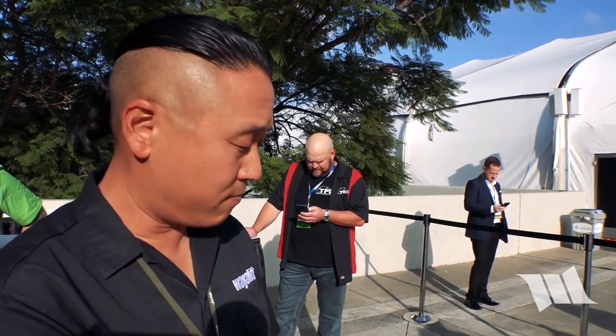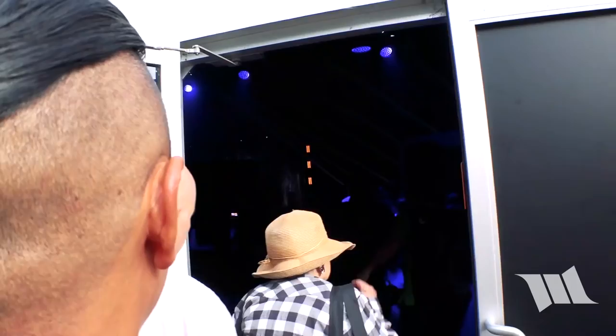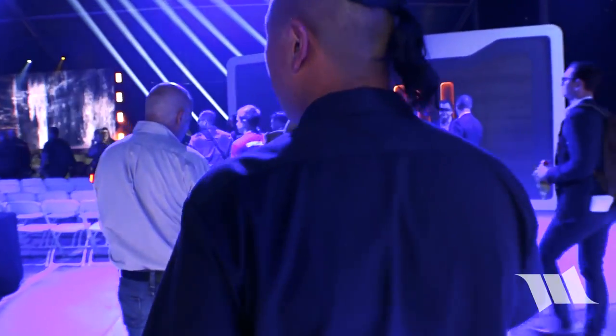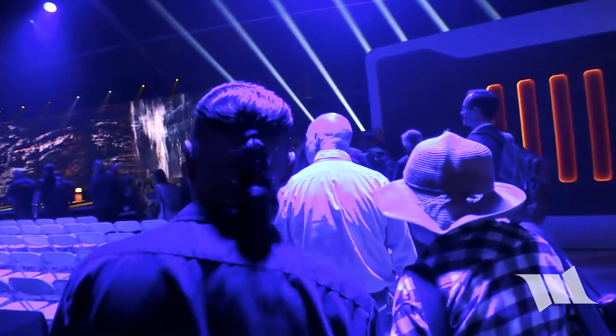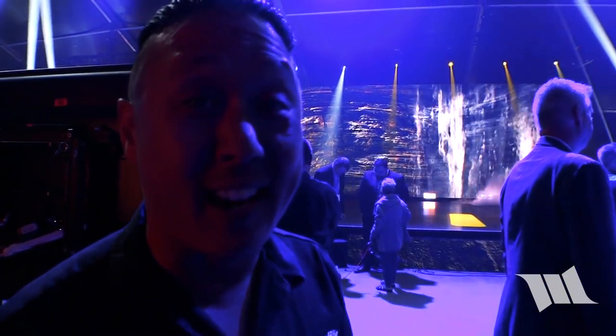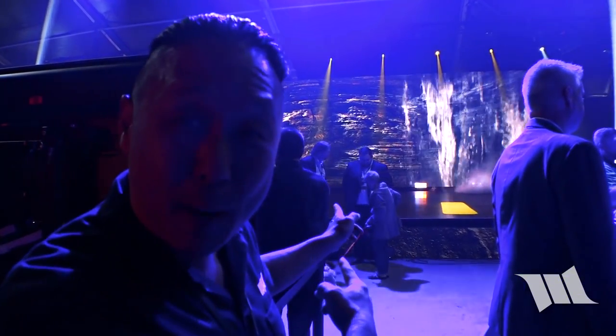Five to nine. So basically 1 hour from now exactly, beginning to go inside and see this thing. So we're finally inside the big tent where Jeep is going to reveal the JT, or what is also known as the Gladiator. It's all going to happen right up here.